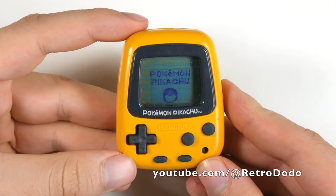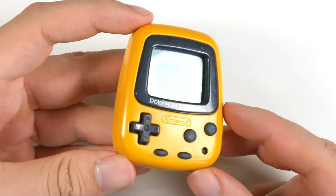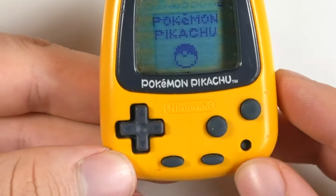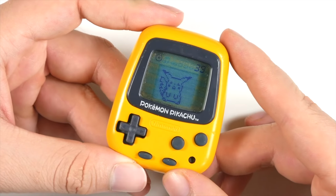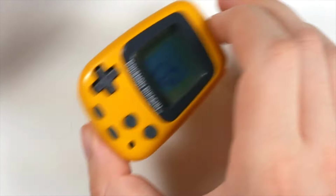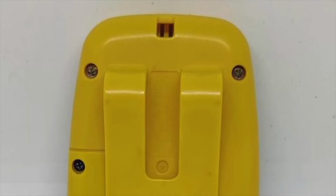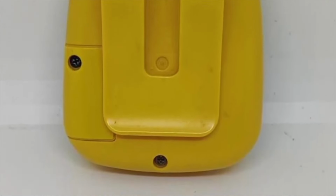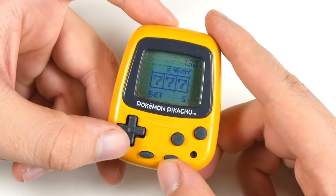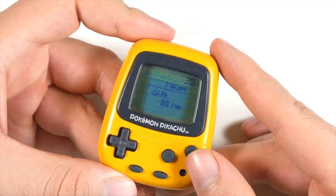As you can see, the Pokemon Pikachu is a small yellow handheld that takes clear styling cues from the Game Boy, right down to the mini D-pad. The Pocket Pikachu is first and foremost a virtual pet toy where you care for a Pikachu, but it also doubles as a pedometer. There is a small clip on the back of the unit to strap it to a belt or clothing to track the player's steps. The player earns the in-game currency, 1 watt for every 20 steps taken. These watts are used to buy presents for your virtual Pikachu.